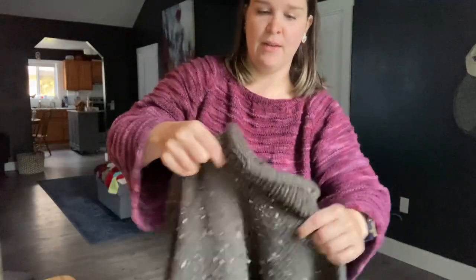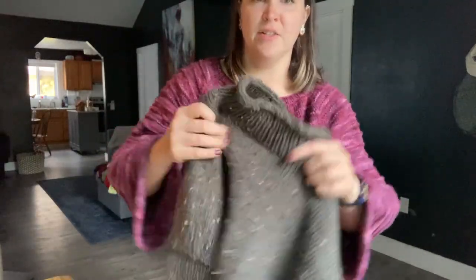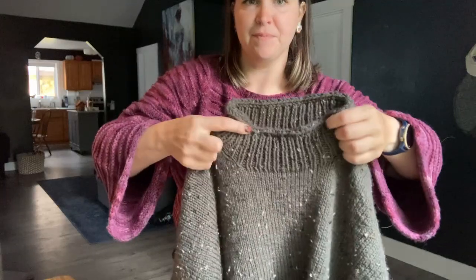I cannot wait to wear this and throw it over leggings. I'm so excited. It's got kind of a fake turtleneck vibe going on here.